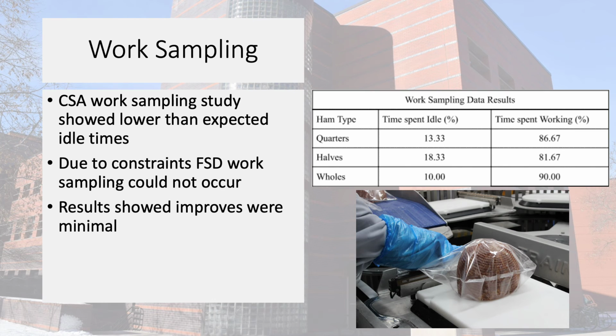Work sampling was performed to observe the proportion of time the conveyor carousel employee at the station after the bagging area was idle or working. CSA data results indicated that idle times were lower than the team's initial assumptions. Further, the CSA data results showed that for any improvements to occur for this position, these improvements would need to occur in the bagging area, as these two stations are directly linked. Due to time of production constraints, a work sampling study was unable to be performed in the FSD.